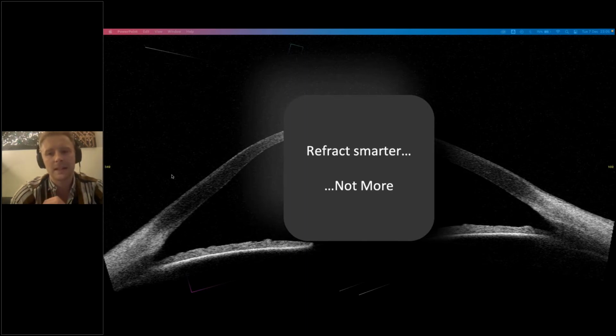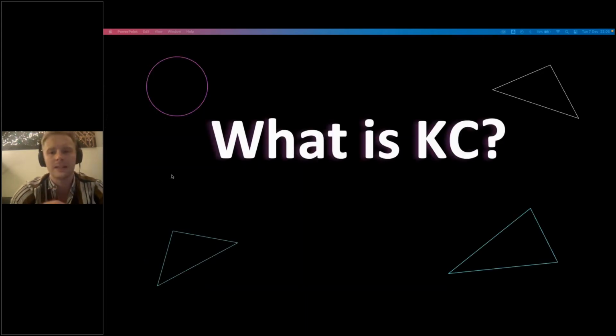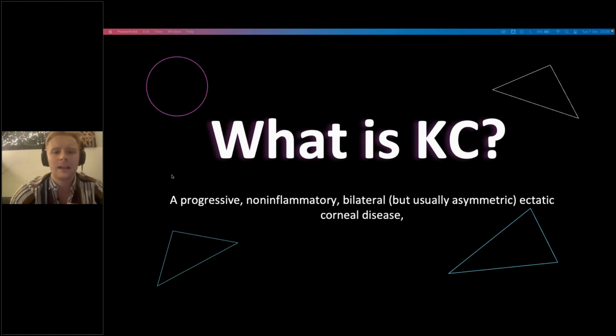I guess a good place to start is what is keratoconus. And we know that keratoconus usually affects the eye slightly differently. Okay, and if we look through the definition, it's a progressive, non-inflammatory, bilateral, ectatic corneal disease. And this definition is really, really important.